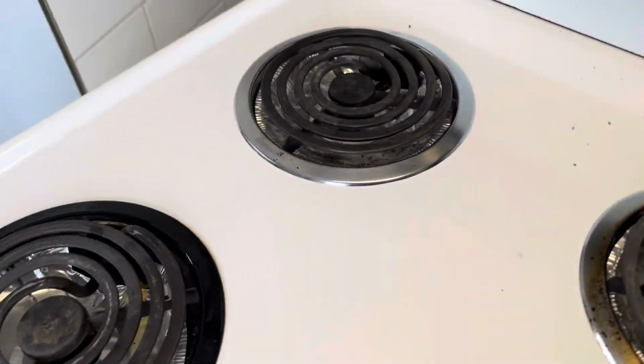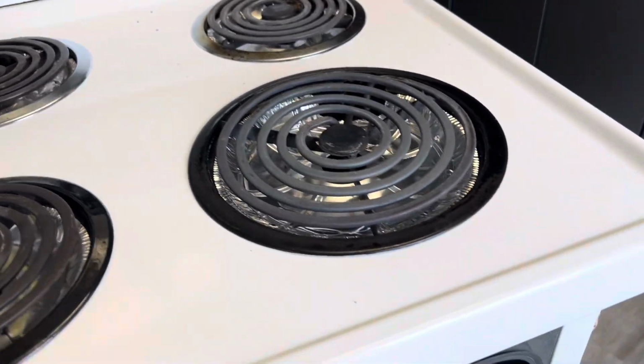Thoroughly tested the performance of the stove and oven in all modes. Success! The Frigidaire cooker works great in all modes and is ready for further use.